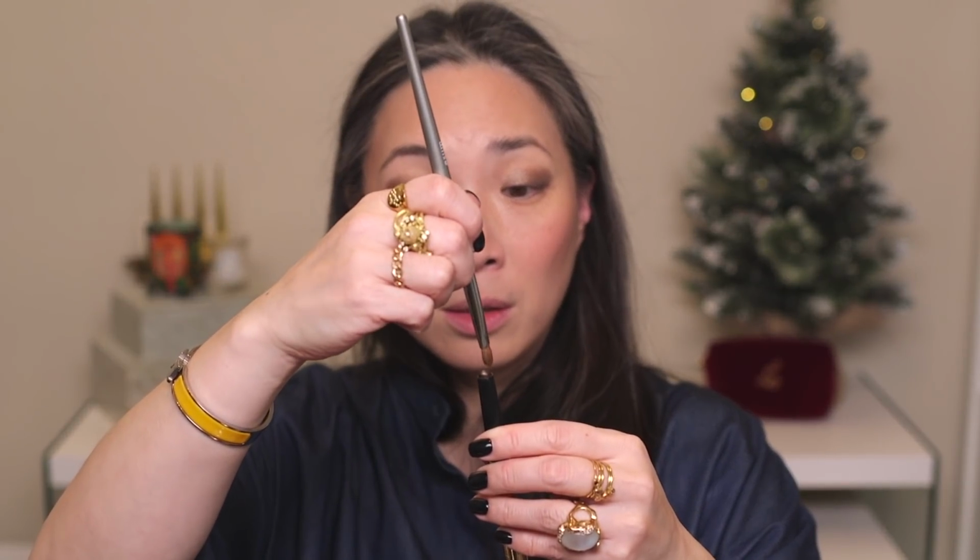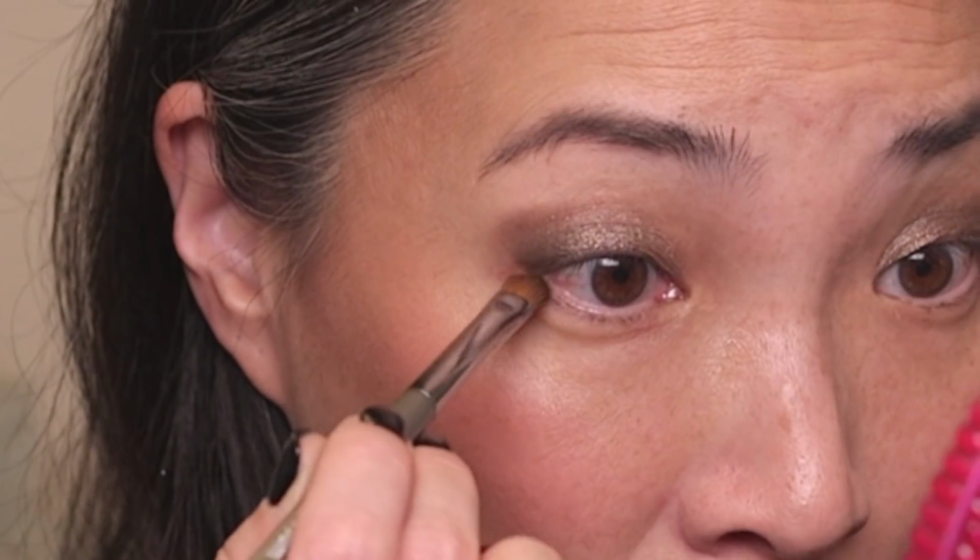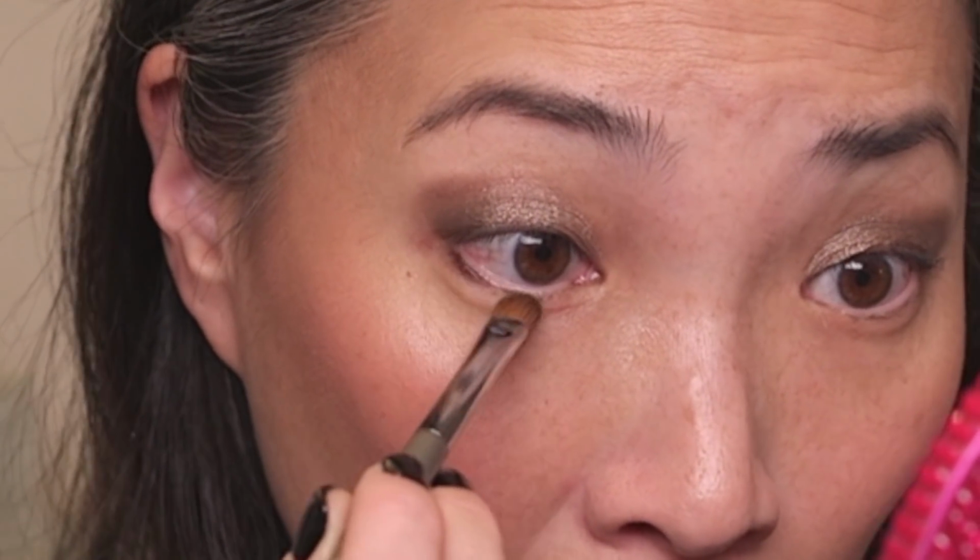Let me think, what should I do? I don't have any eyeliner from by Terry, but I think what I may do is take my W21 brush and just graze the tips of it over this last dark color that I used, the number 03, and then graze it along my lower lash line here. All right, I think that worked out really well. So I'm going to curl my eyelashes and then we'll come back and use the Lash Expert mascara.